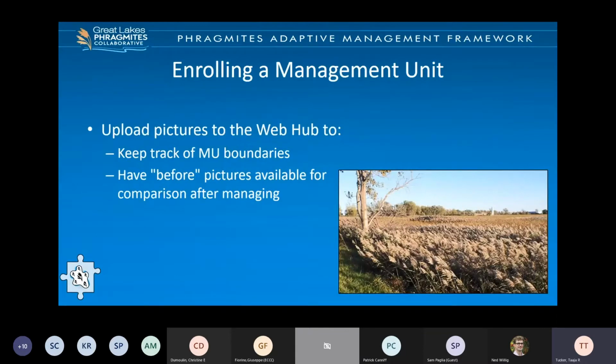Participants are encouraged to upload pictures to the web hub when they enroll their management unit. Pictures can help you keep track of your management unit boundaries and give you pictures from before managing for reference.